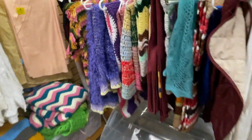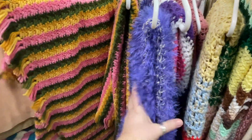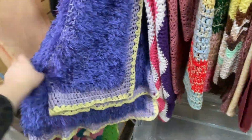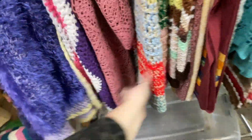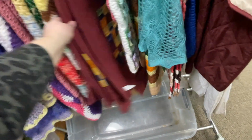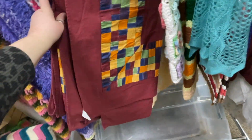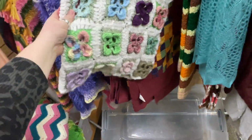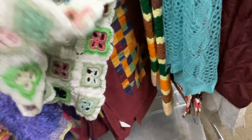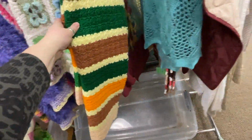All of these Afghans. Somebody probably makes them here at the church. Wow, that's soft. Look at that fluffy thing. These are all just kind of small lap blankets. What is this? Oh, it says it's a tablecloth. I thought it was something quilted for a bed or something. Oh, that's cute. It's tiny. That one's got some age. All right, I'm gonna go back over here.